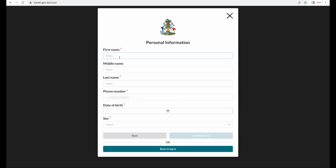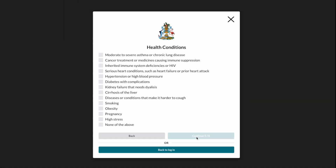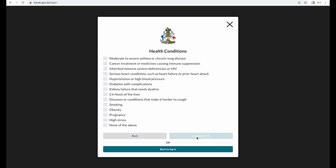Fill out your personal information, your first and last name, your phone number, date of birth, and your sex. Once you fill out all the fields, the Continue button will change color and allow you to continue. Now enter your permanent address, starting with your country, your full address, city, state, and zip code. Then click Continue. If you have any medical conditions, please select them here, or none of the above.